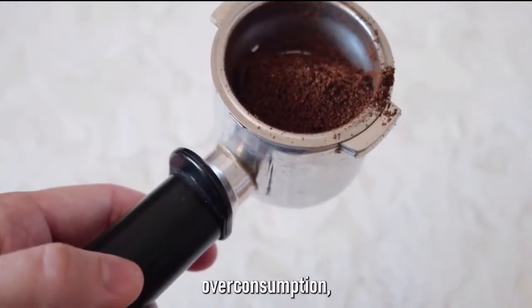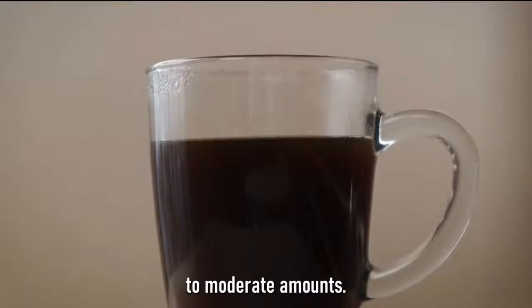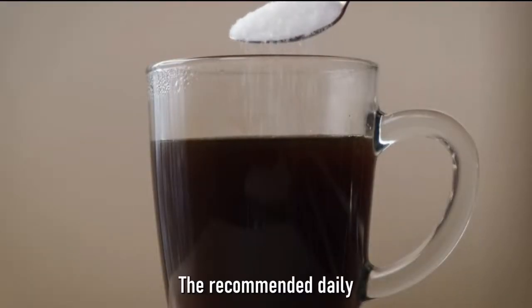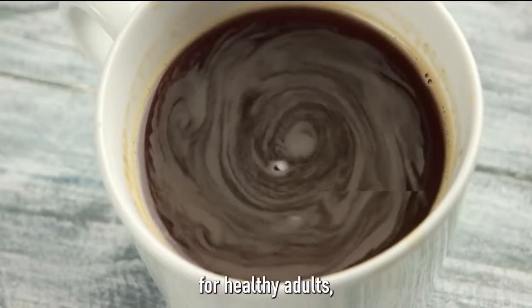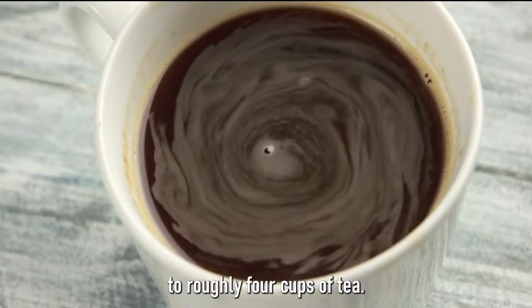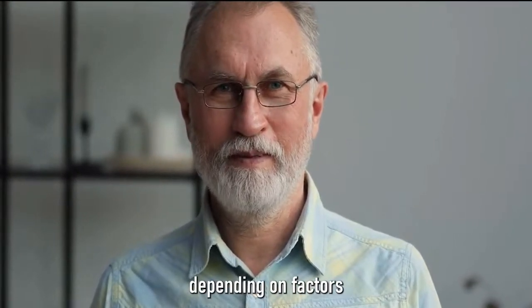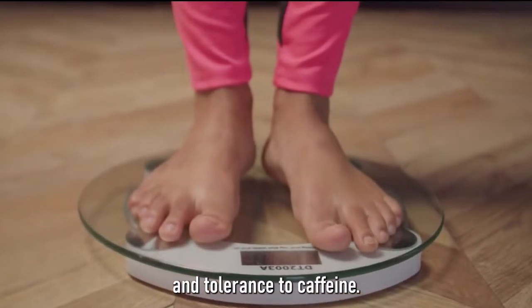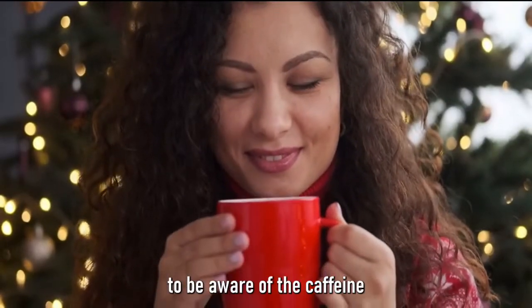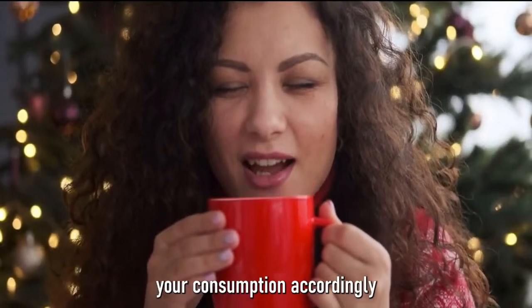To avoid caffeine overconsumption, it's recommended to limit your tea consumption to moderate amounts. The recommended daily caffeine intake is up to 400 milligrams for healthy adults, which is equivalent to roughly 4 cups of tea. However, this amount can vary depending on factors such as age, weight, and tolerance to caffeine. It's important to be aware of the caffeine content of the tea you're drinking and to monitor your consumption accordingly.